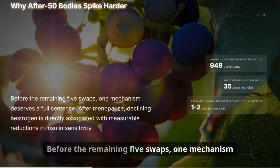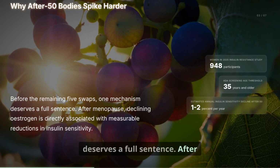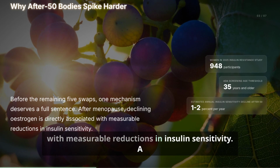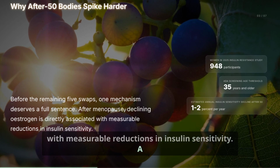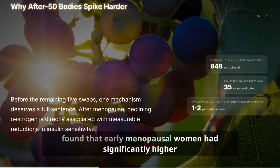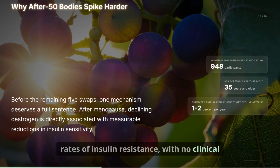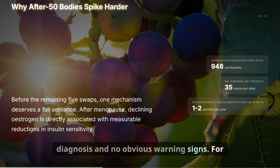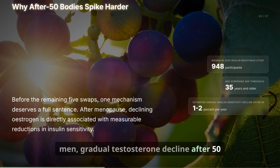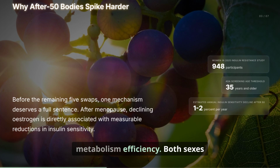Before the remaining 5 swaps, one mechanism deserves a full sentence. After menopause, declining estrogen is directly associated with measurable reductions in insulin sensitivity. A 2025 study comparing 948 women found that early menopausal women had significantly higher rates of insulin resistance, with no clinical diagnosis and no obvious warning signs. For men, gradual testosterone decline after 50 is also associated with reduced glucose metabolism efficiency.